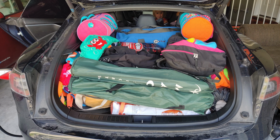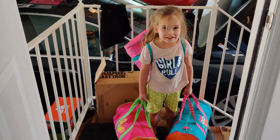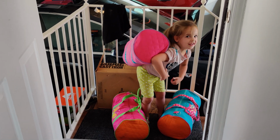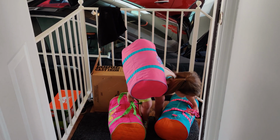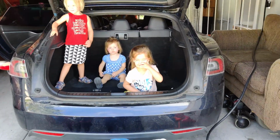After loading up all our stuff into the car, this is how well it fit in the trunk as well as in the frunk. Lucy is being so helpful. She's taking out the kids' bags. Even my bag. 3 bags. Thank you, Lucy. Here's all of our things that we're taking on our trip, including the girls.